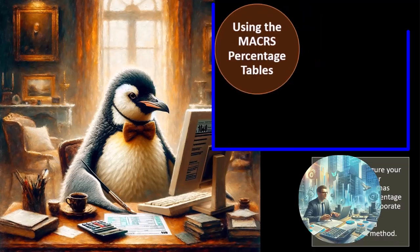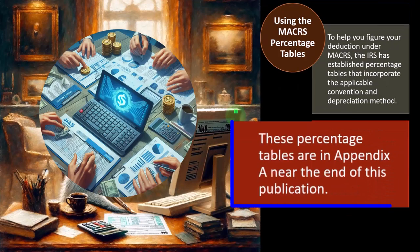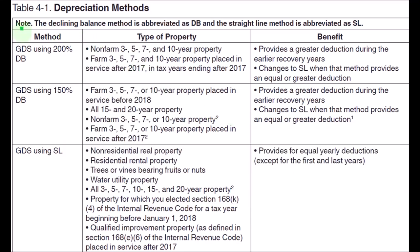So, using MACRS percentage tables to help you figure your depreciation under MACRS, the IRS has established percentage tables that incorporate the applicable convention and depreciation method. These percentage tables are in Appendix A near the end of this publication. So, depreciation methods. Note the declining balance method is abbreviated as DB. Sometimes you might hear it called double declining balance. That's what I keep on calling it, because that's what I learned it as. And straight line is SL.